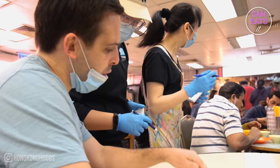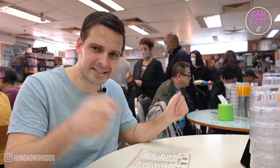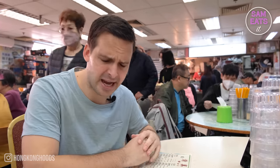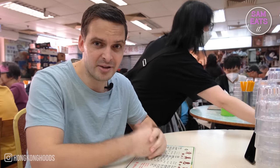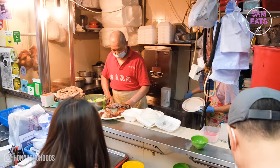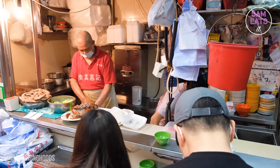So we've just ordered our curry mutton and our roast duck with rice, two of the most popular dishes here. Now, as I said outside, there is a story behind the curry mutton, so allow me to reveal it. It all starts back in 1938 in the city of Guangzhou on the mainland, from where, so the story goes, a Muslim noodle maker came to Hong Kong to escape the Japanese invasion of Canton. It wasn't actually for another 3 years until the Japanese took Hong Kong, and that was in December 1941.